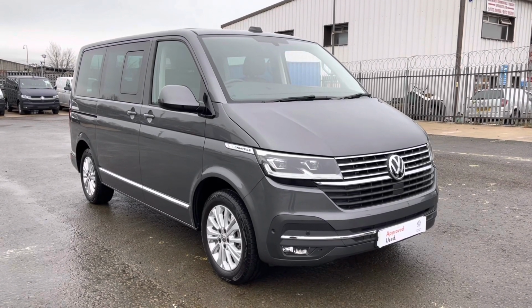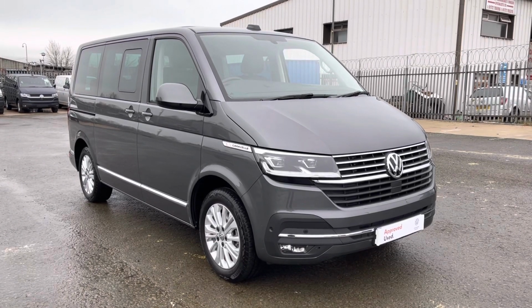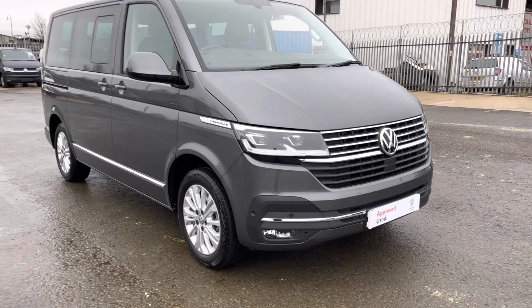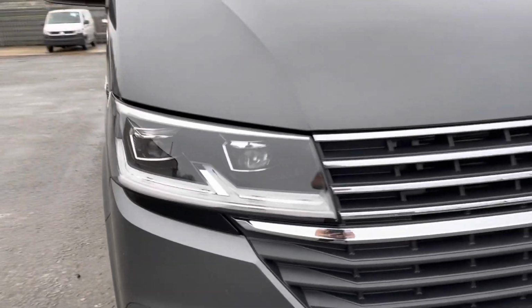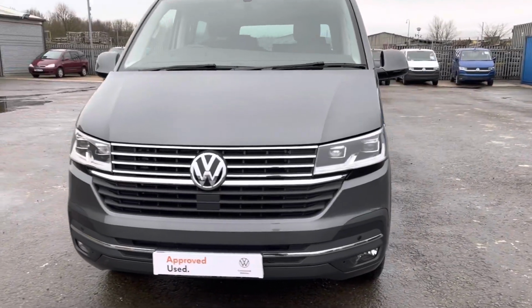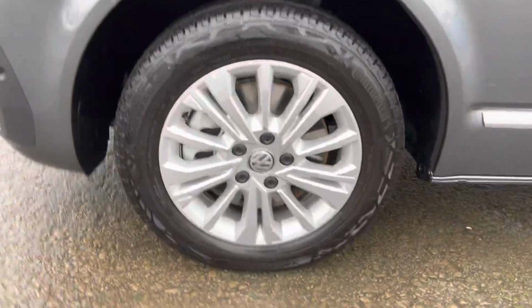My name's Josh and I'm going to give you a tour of this Volkswagen Caravelle Executive. This is a short wheelbase 204 PS 7-speed DSG and it comes with the remainder of the manufacturer's warranty until May 2024. So we'll start at the front here. You can see you've got your LED headlights, your chrome grille and your front parking sensors. Coming around to the side you can see you've got your 17-inch alloy wheels.